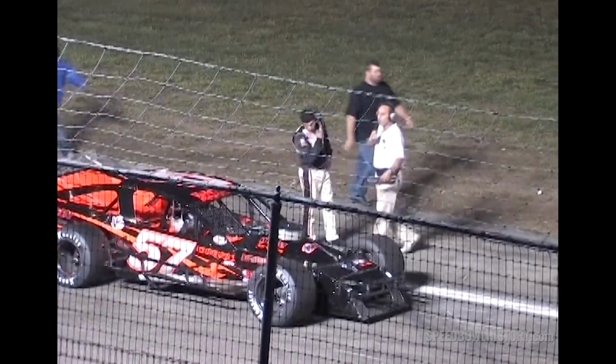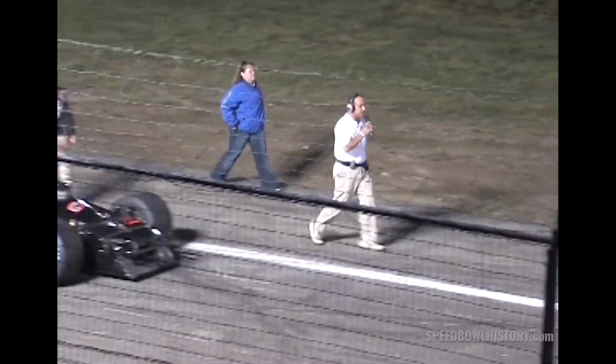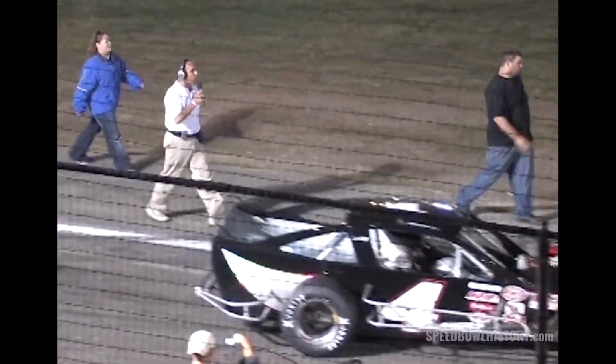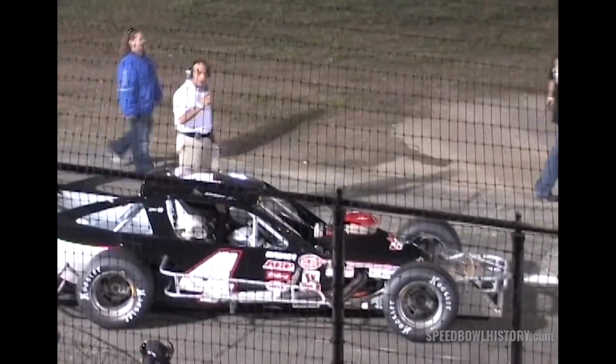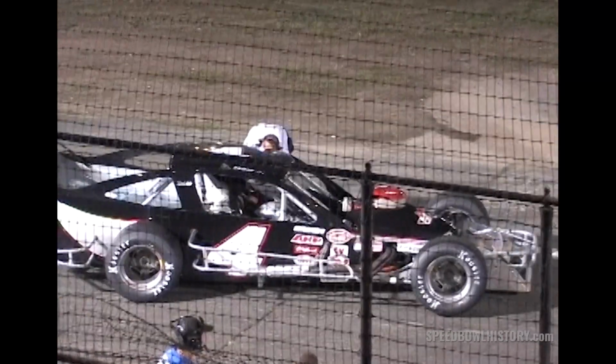That's Keith Rocco, who currently runs second in the point standings, comes home with a 3rd place finish with the number 57 car. Great run tonight for Ron Juhas Jr. in car number 4. We'll catch up with him in just a moment as he's still sitting in the race car. Ron, great run for you tonight.